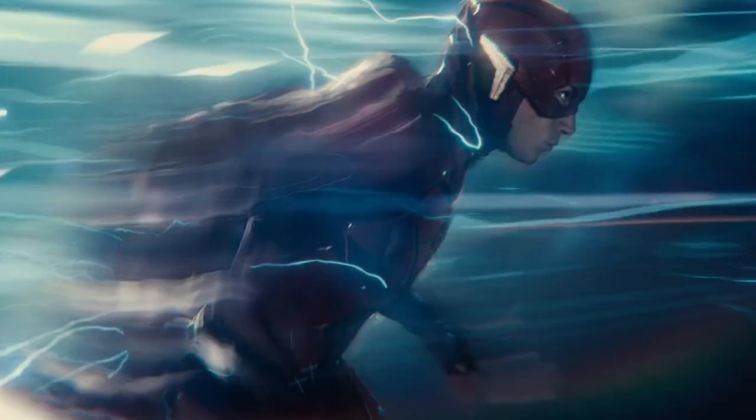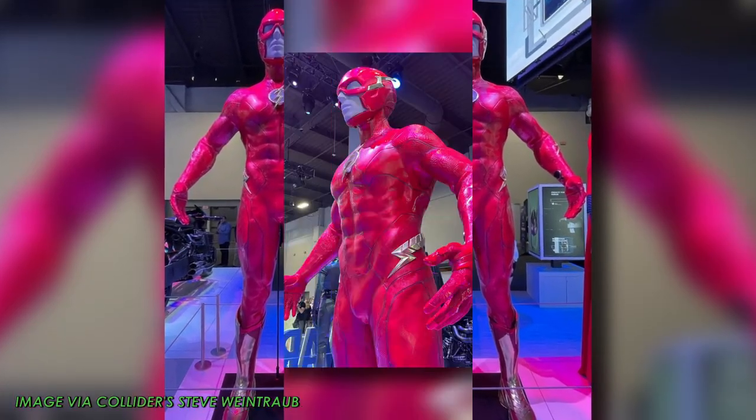Meanwhile, another DC superhero is getting a fresh new look. In Justice League, The Flash, played by Ezra Miller, wore a uniform that looked like it was made from several metallic parts. Miller's new uniform sticks close to the comic books, being a single piece in a lighter tone of red that looks like rubber.